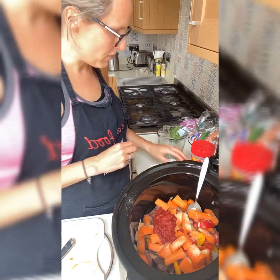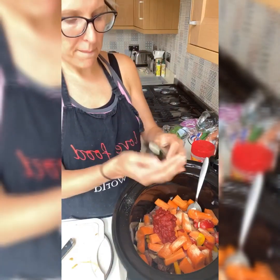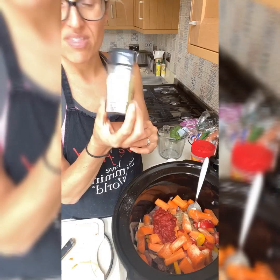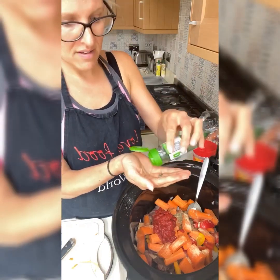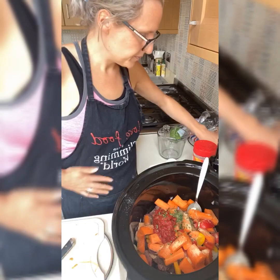Right, hang on, let me crack on. What's next? Some thyme. It says about a pinch. Again, I'm just using dried because they last longer. I don't buy a lot of fresh herbs because they just go off. Parsley, same again, says about a pinch. It's about a pinch to me.